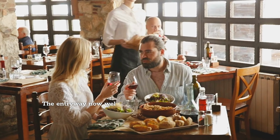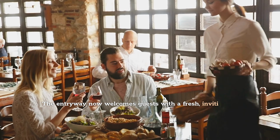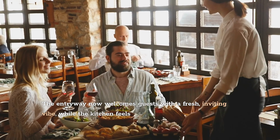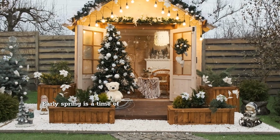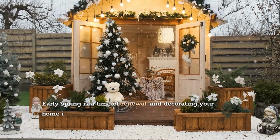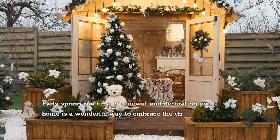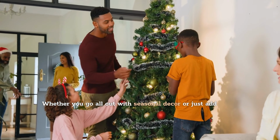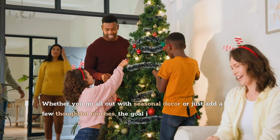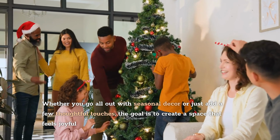The entryway now welcomes guests with a fresh, inviting vibe, while the kitchen feels light, airy, and ready for the season. Early spring is a time of renewal, and decorating your home is a wonderful way to embrace the change in seasons. Whether you go all out with seasonal decor or just add a few thoughtful touches, the goal is to create a space that feels joyful and fresh.